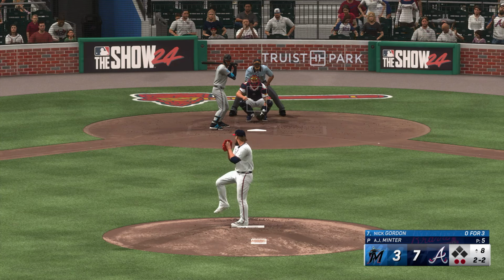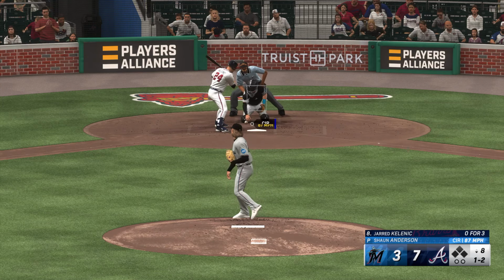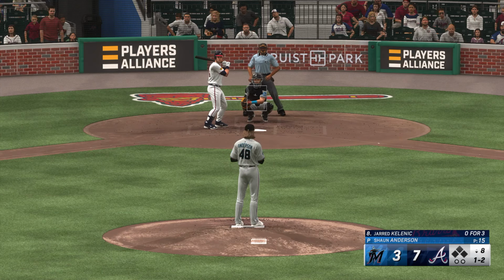Back at Truist Park, ready for the bottom of the 8th. And now it's going to be Jared Kelenic. And here it comes. Going along. And that's in the dirt. Fouls it off. Still 1-2.